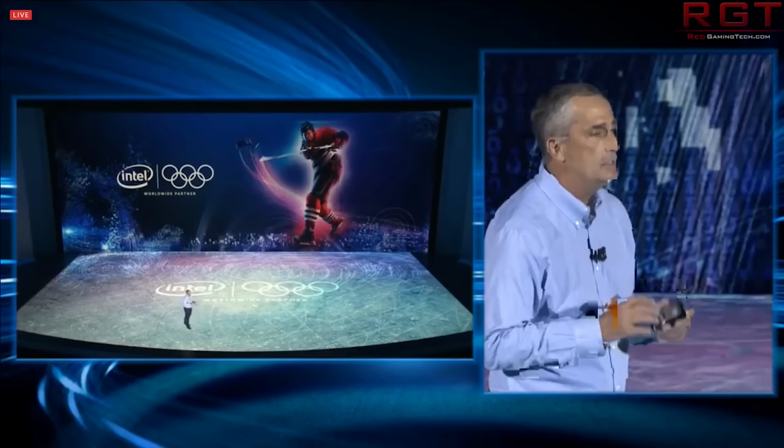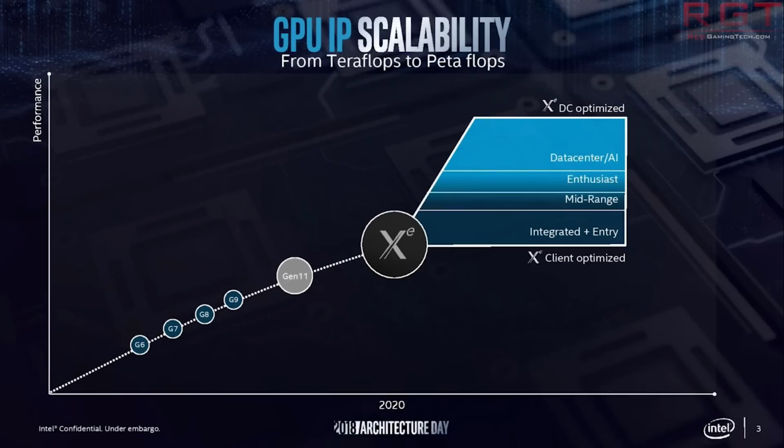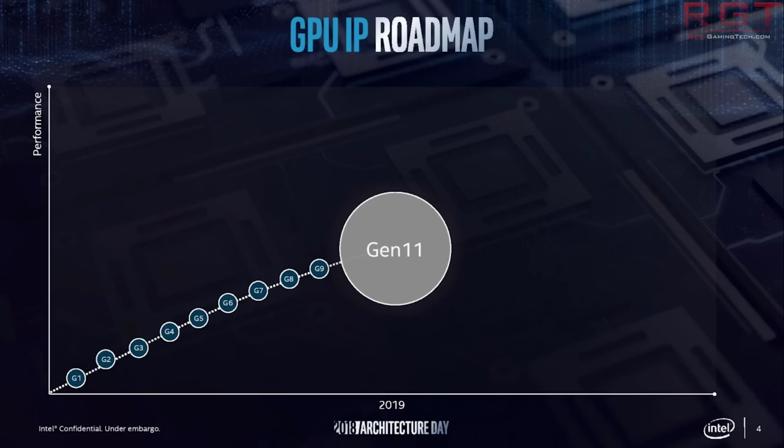Now, that's not the only thing that was unveiled at Intel's Architecture Day, as we also have some Gen 11 10nm graphics details. Now, unsurprisingly, this is a mobile GPU, but it is going to be their very first T-flop capable GPU. Now, I do have a lovely statement here from Intel as well.